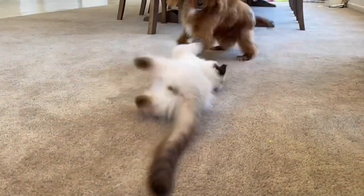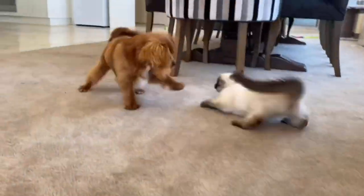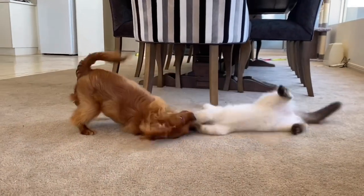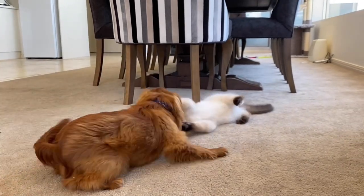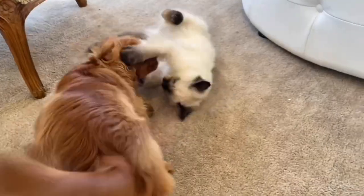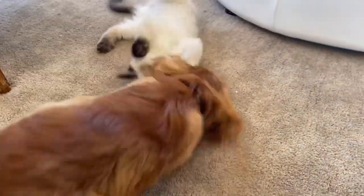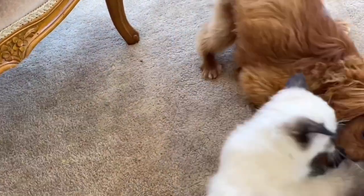Look at how Zorro is flipping. He can flip like this because cats have really flexible backbones and a very small collarbone. From sitting, a cat can jump up 9 times their height and are able to squash themselves to squeeze through really tiny spaces.